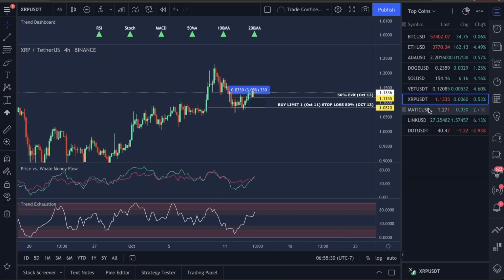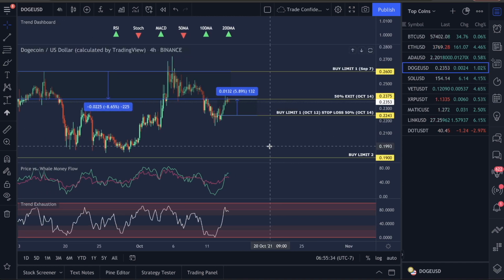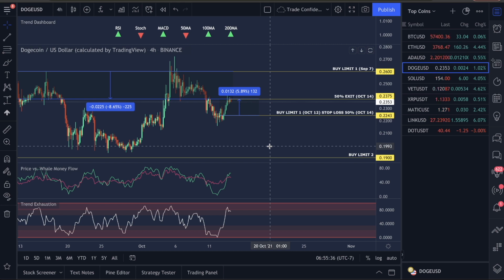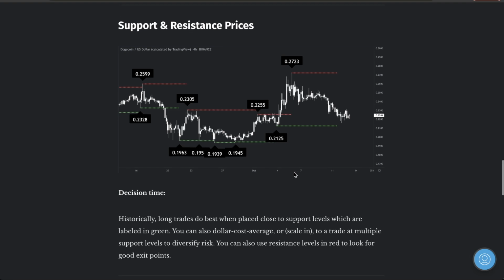I promise, guys, I'm so meticulous about where I'm putting these buy limits after 3,500 hours of trading. I just want to say that, not to be arrogant, but trust me that I have a good grasp on what's happening in the market.